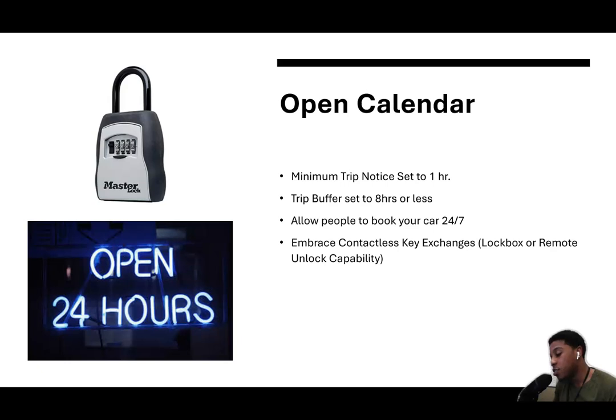The device I use is called MoveTrax. Basically, it's a GPS tracker. It comes with a kill switch, and it also comes with remote unlock capability. I prefer that over the lockboxes, but it really just comes down to your preference. A lot of people like the lockboxes because they're cheap.